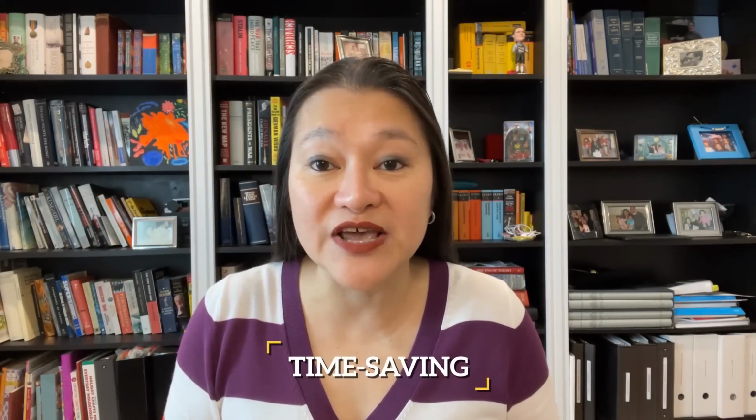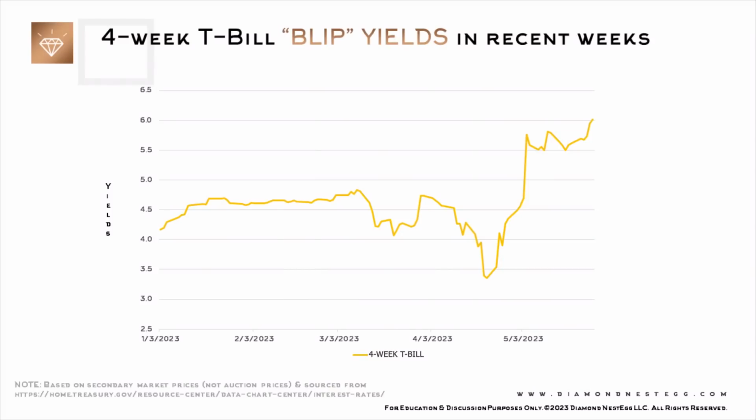And just to be clear, I still generally prefer to buy treasuries at auction because in my experience, buying at auction is typically the most cost-effective and time-saving way to purchase T-bills, particularly for the average individual investor. But sometimes you have no choice but to purchase on the secondary market. For example, when you see blip T-bill yields like these in the secondary market and are afraid that those yields might disappear before the next auction date.